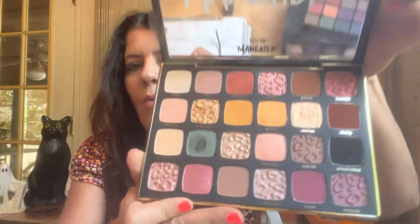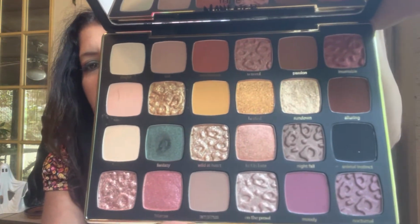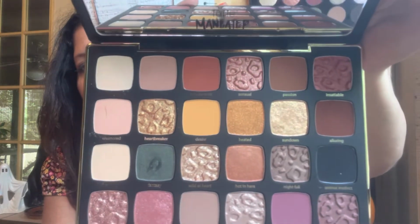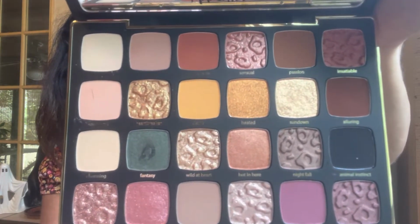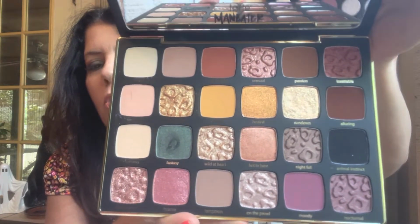The first thing I'd like to start out with is what you're all probably here for, the Tarte Maneater After Dark palette. And here it is. I went into Ulta and looked at it in store and was able to swatch it. And I thought it was really, really pretty. I was excited that Tarte came out with a new palette. They haven't had anything really exciting to me in a very long time, but they used to be one of my favorite brands and I'm always rooting for them. So I really wanted to love it.